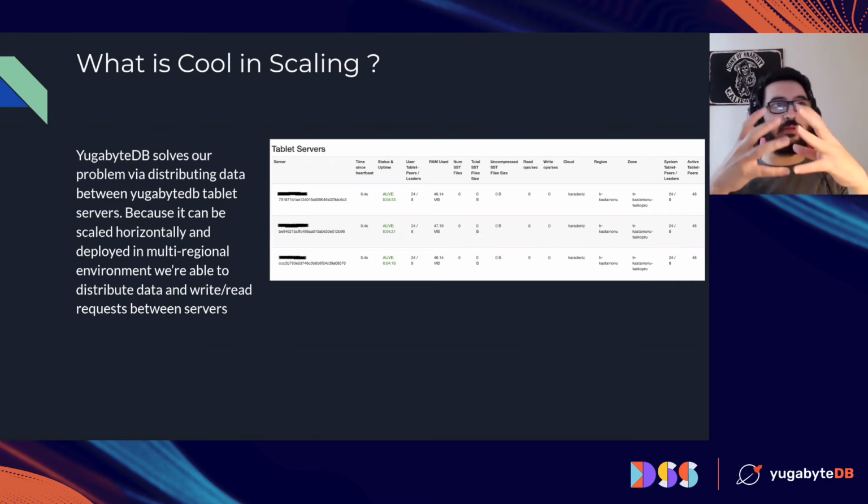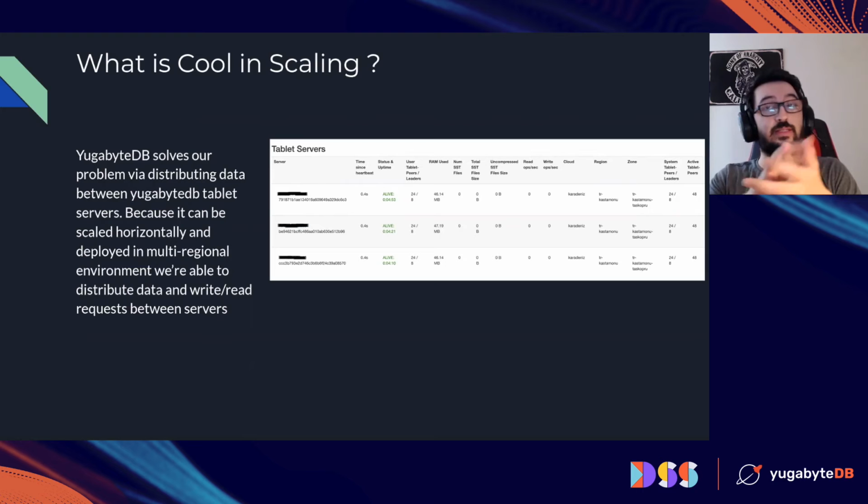The features and the options are very useful for us when we use Yugabyte because Yugabyte solves our problem by distributing data between Yugabyte database tablet servers, and it supports multi-regional environment. So we are able to handle user requests, both read and write requests, at the same time on two different data centers. So it's pretty cool actually.